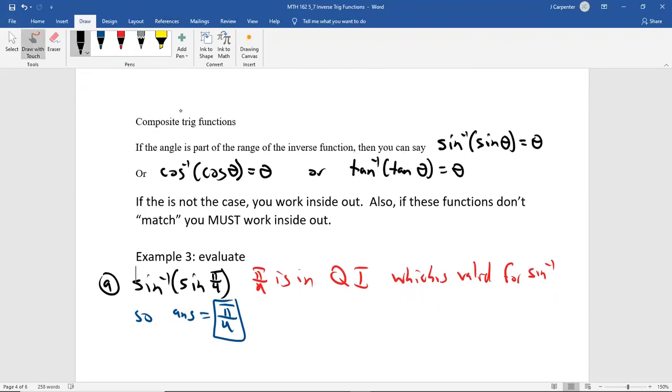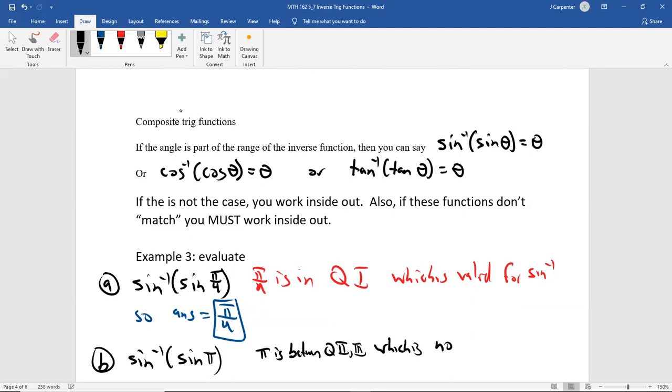Spoilers, B might not be the same. Let's do the inverse sine of the sine of pi. So pi is between quadrant 2 and 3. Now, pi over 2 is between quadrant 1 and 2, but it is the edge of where inverse sine is valid. It's valid up to pi over 2, so that'd be fine. Pi is way outside of that range. This is not valid for inverse sine.